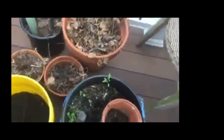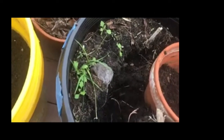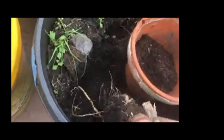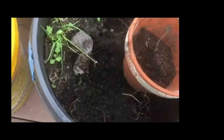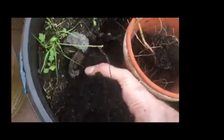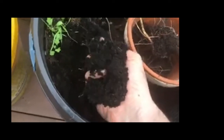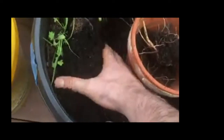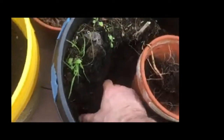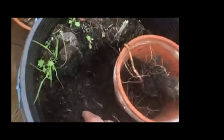Biochar. See this stuff? I grew some tomatoes in this pot. You see how rich this stuff is? Look at the contrast to my skin. It's just so rich, it's airy. It's just the best. I can't say it enough. The best soil.